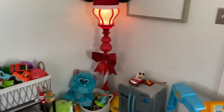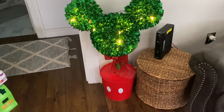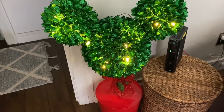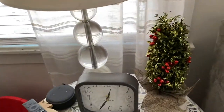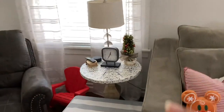So there's that. And then we also bought this little one too from Lowe's this year. And this one's fun. Very glittery. It falls a lot, like a lot of glitter just falls everywhere, especially if the baby gets it, but it's fine. It's cute. It's worth it. So there's our mantle. And then I bought this little Christmas decoration at Hobby Lobby just because I needed something on the table right here.